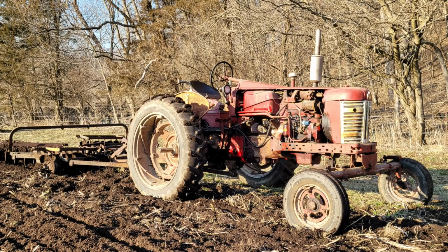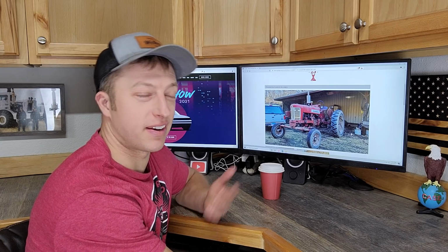Says it's the most terrifying machine he's ever owned. Pretty much ready to explode at any moment. But still, pretty crazy, pretty fun, neat tractor. And I guess it's pretty rare with the power shift of the 300.